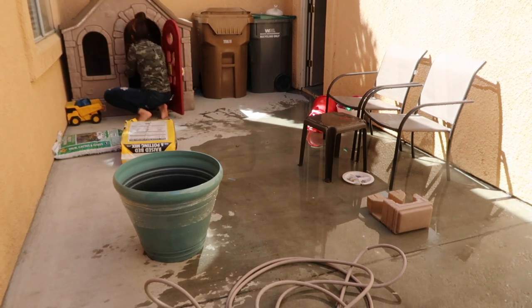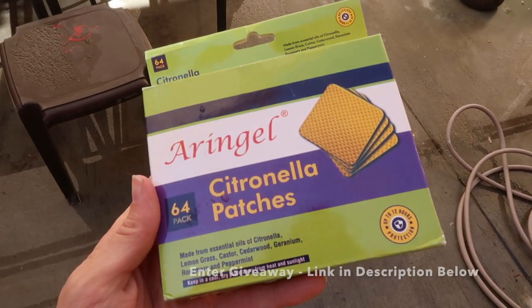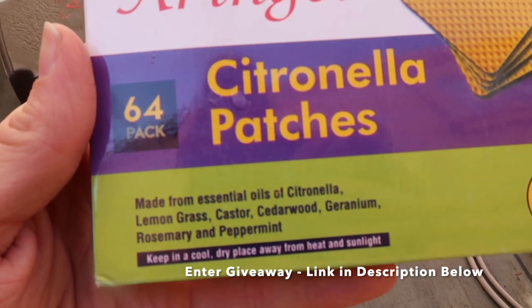Because I am working outside today, and I'm going to start the gardening portion of this video, I figured it would be smart to get some insect repellent going.